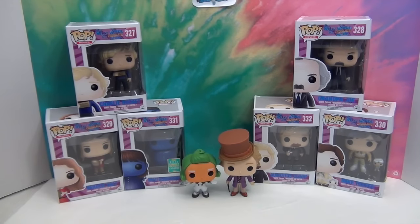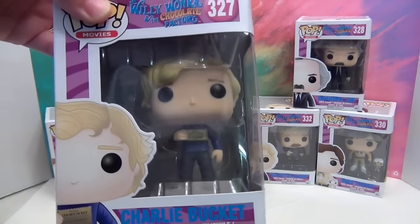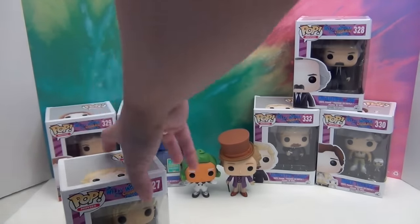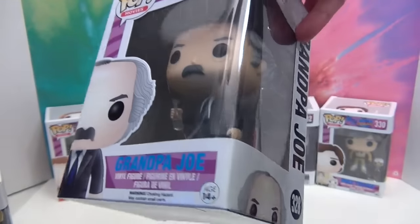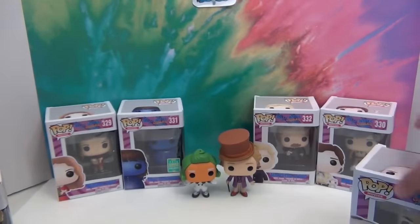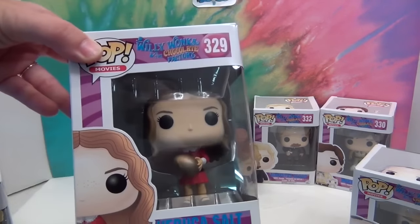So, with enough rambling and reminiscing, we're going to get into these. We have, of course, the main character, Charlie Bucket, and he's got his golden ticket. We're going to get him out of his box and show you a closer look at him. We have Grandpa Joe, and look at his mustache, and he has the fizzy lifting drink in his hand, which is really cool, because that part was different than in the book. And then we have Veruca Salt with her golden egg.